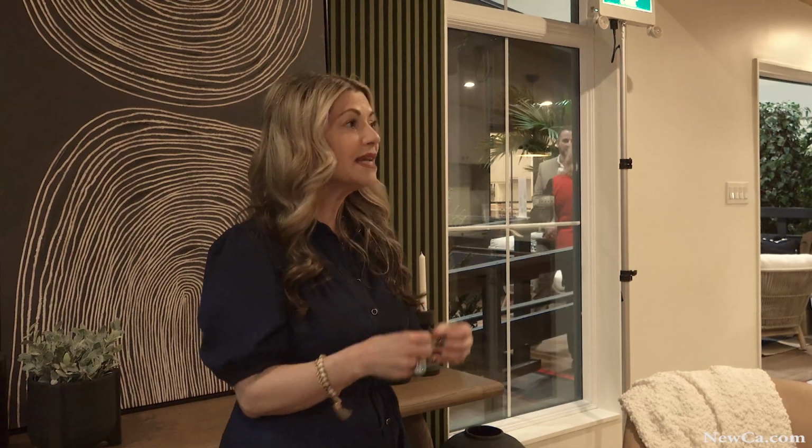Really, when you're designing your home, doing a renovation, it's very easy to mix your metals. It's adding texture. You don't want everything in stainless steel. You don't want everything in wood. You really need to add the different elements. That's what makes your home interesting and gives it style.